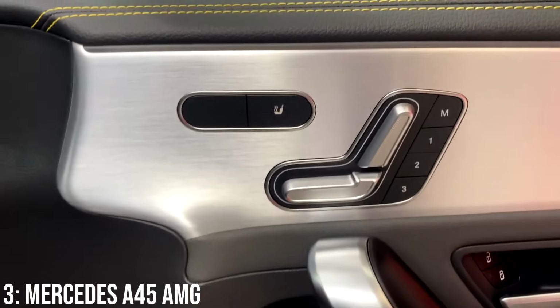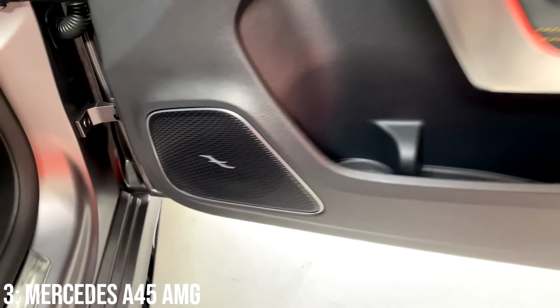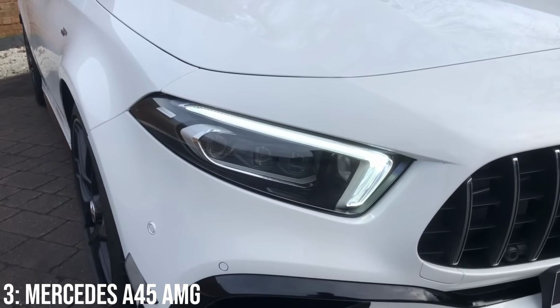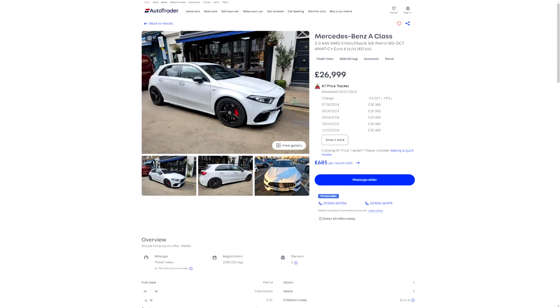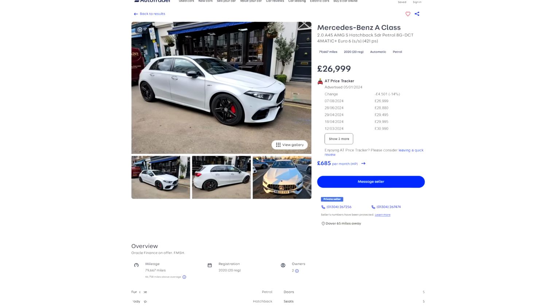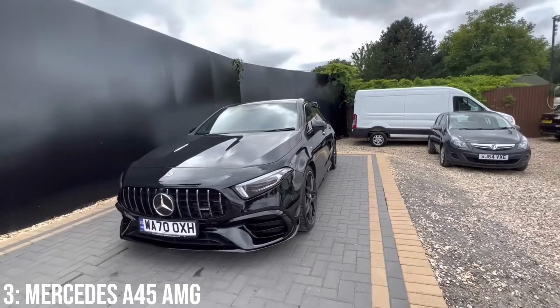That's serious performance out of a hatchback, and even the non-S puts out 382 brake horsepower. In terms of depreciation, adjusted for inflation when new 5 years ago, these would have run you just under £63k, by far the most expensive car on the list, but today you'll find them anywhere from around £27,000, and they actually don't often appear within our £30k price range.